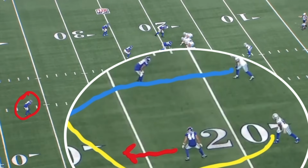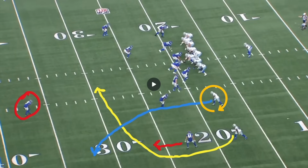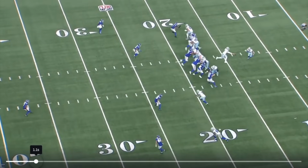But when you have a guy like Brandin Cooks who understands coverages and knows what these guys are trying to do on a defense, it's great to have players with a high IQ like this, as well as Dak Prescott having the ability to throw the ball in tight windows. So we'll go ahead and run it. As you can see, they begin to run the scissors route.